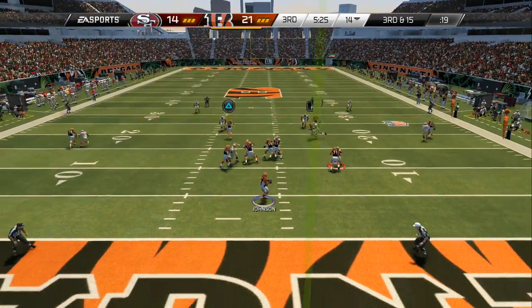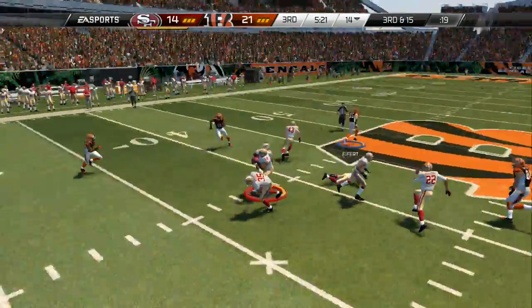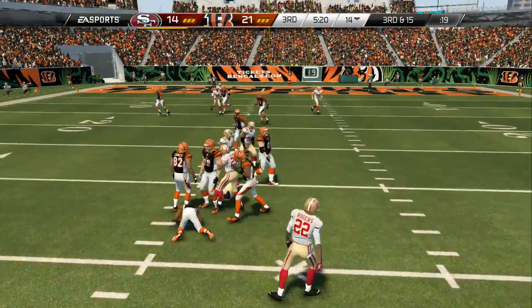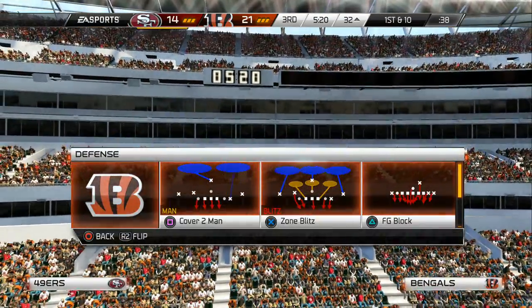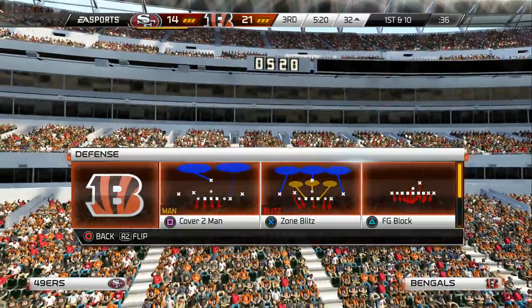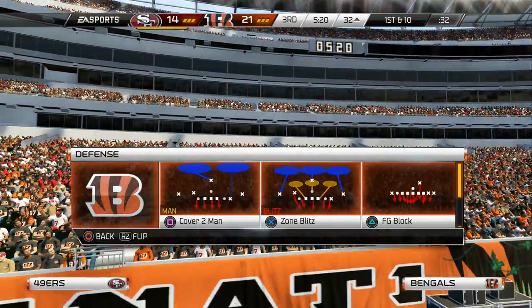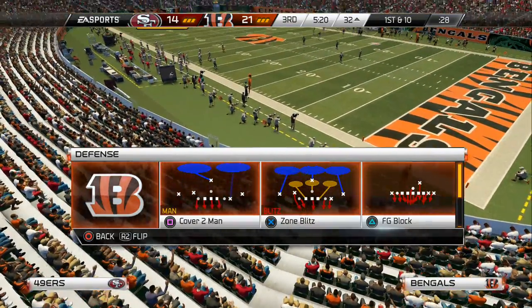Johnson standing back in the shotgun, ready for the snap. Interception. Anytime you're backed up on the offensive side, the quarterback's got to be extremely careful, because if you turn it over, you're just giving points to your opponent. That time, a bad decision by the quarterback, and he throws an easy interception for the defense.